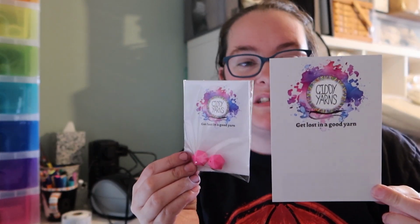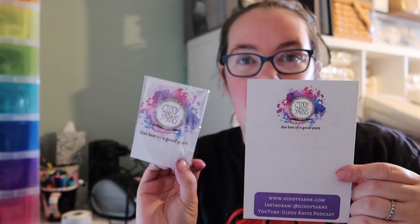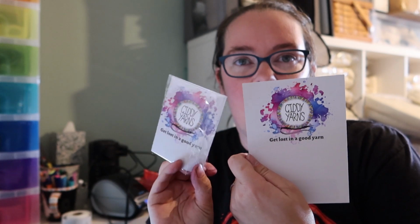But yeah, I made a bit of a mistake. And the backing cards I ordered are actually the wrong size entirely. I ordered A6 instead of A7, which is really annoying. But fortunately, I'm able to trim. Can you see what I've done? I've trimmed these ones down. So you lose a tiny bit at the sides of the logo on the back.